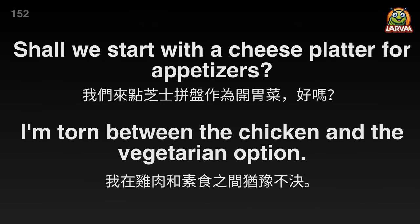Shall we start with a cheese platter for appetizers? I'm torn between the chicken and the vegetarian option.